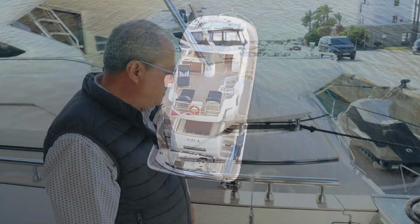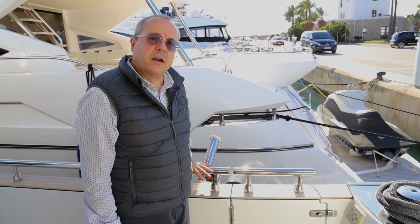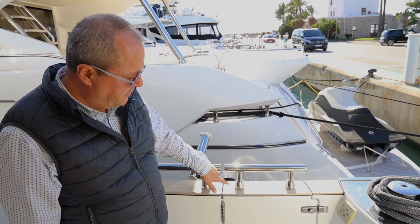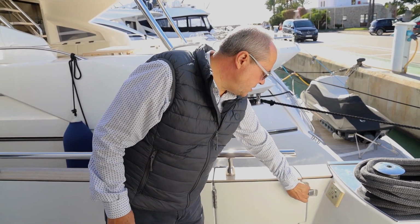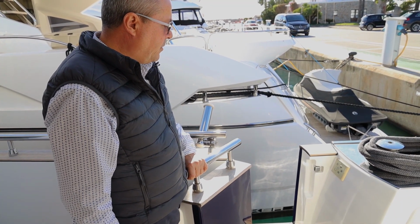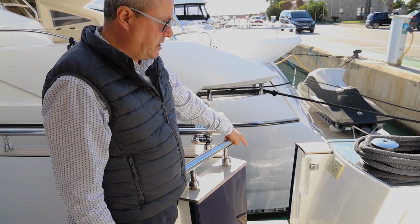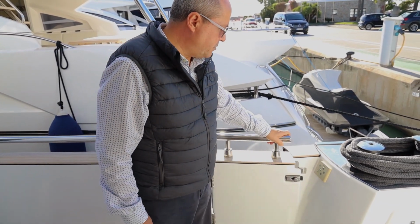I've mentioned a few times the bulwark heights, and I'm not the tallest guy in the world, but this is a good height and it is super safe. This is a lovely feature. These side boarding gates, you're going to often find yourself on a quay for fuel or in some of the more out of the way marinas, and being able to walk through the bulwark and take a shorter step down onto the quay is really very comfortable.